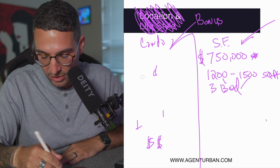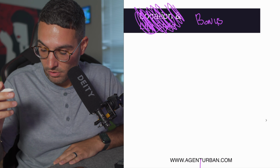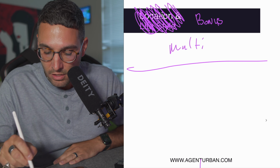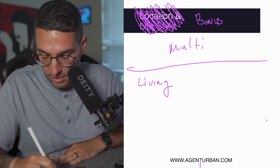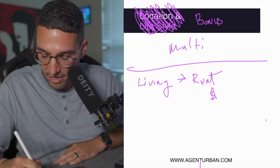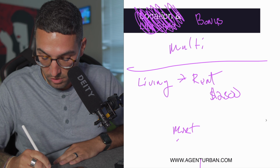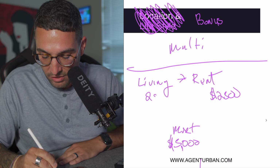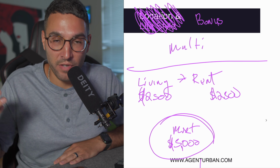Now let's talk about one last thing, which is multifamilies. The reason I like multis is you get the benefits of living in one side and then renting the other. If you're collecting $2,500 in rent for the other side and your mortgage is $5,000, you're only paying $2,500 out of pocket for a $5,000 mortgage.